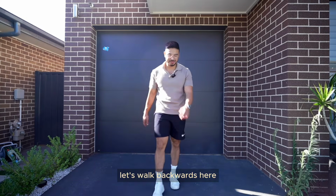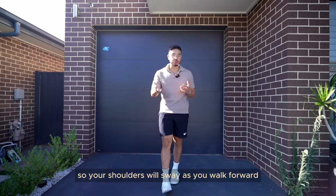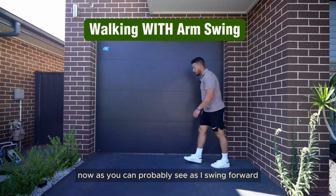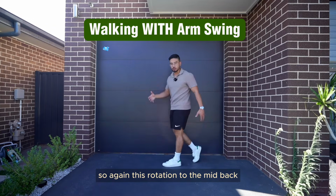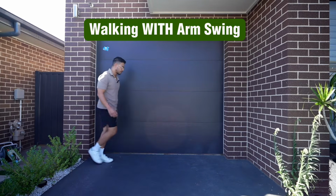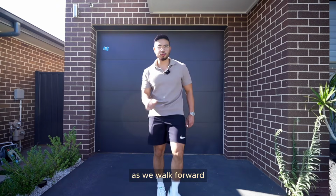Let's walk backwards here. And you will have a bit of rotation through the mid-back as well. Right? So your shoulders will sway as you walk forward with that arm swing. Now, as you can probably see, as I swing forward with this arm, this arm is swinging backwards as well. So we're getting this rotation through the mid-back. We're swinging forward as we walk. Arm swing as we walk forward.